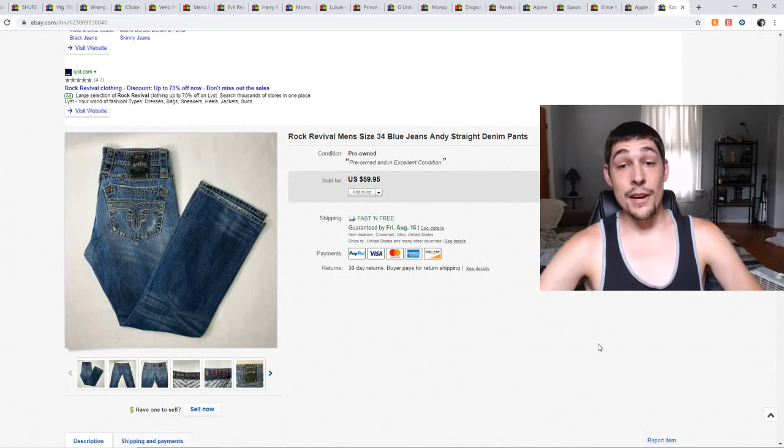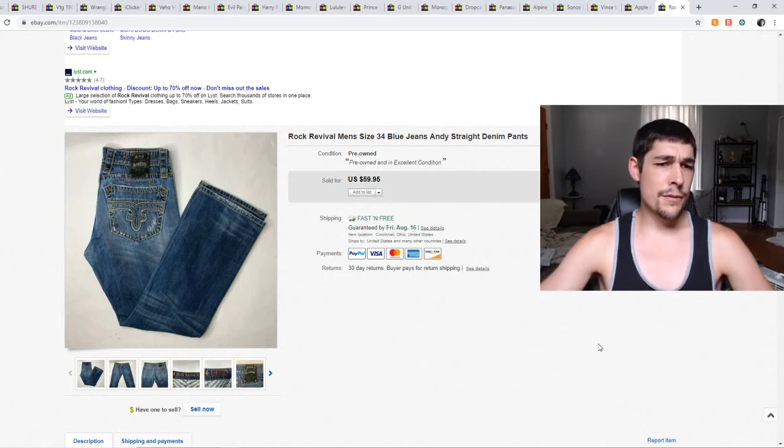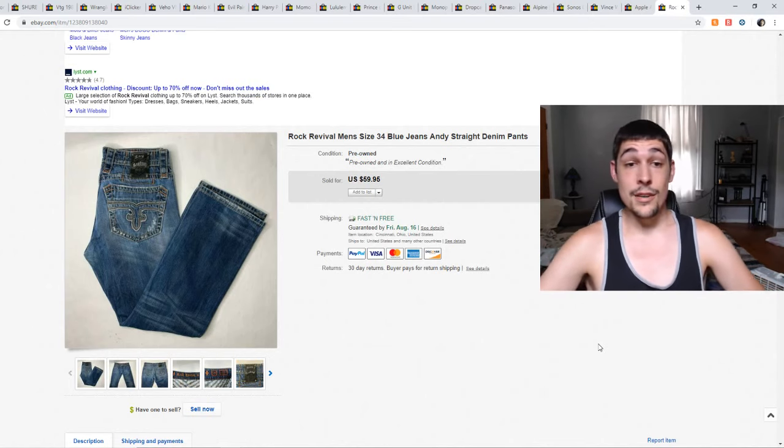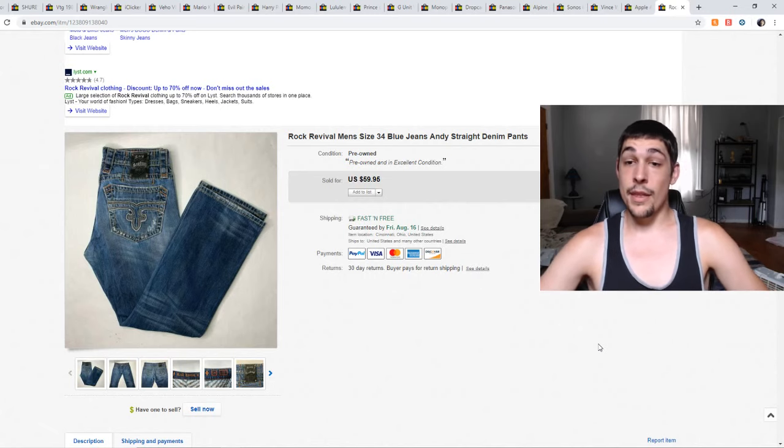These are those Rock Revival men's jeans you saw me pick up in a yard sale video. I think I paid $5 for them, and they sold for the full price of $60. And the guy actually messaged me, said, "Hey, these don't actually fit. I want to return them." And so I approved the return. Everything went fine, but he never ended up returning them.